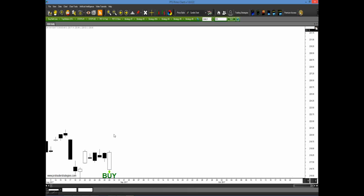So this is back in August. If you had gone through this process, which took me maybe about 2 minutes to explain to you, but if you did this on a nightly basis, it would probably take you less than a minute to go through on a nightly basis, okay? You would have seen that there was a buy signal generated on the 29th of August in the Diamonds, all right?